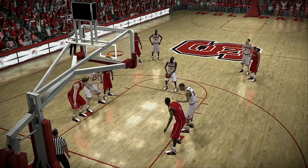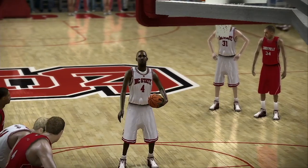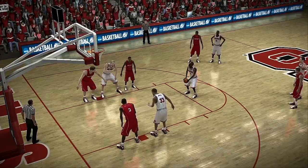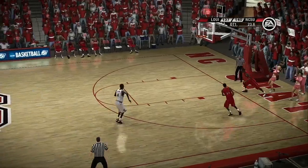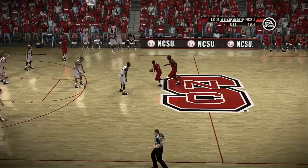At the free throw line. Opportunity. Gets it. Second one is good. Gave it up.